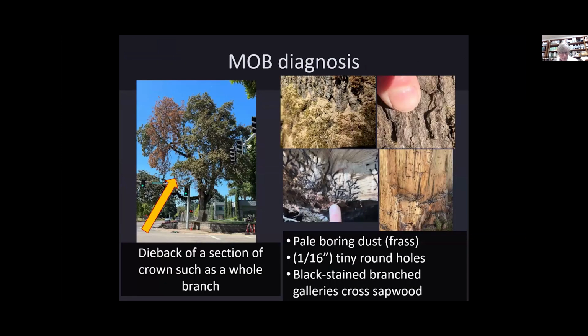Diagnosing Mediterranean oak borer, just like Curtis talked about, we've encouraged people to look for dieback of a section of crown, such as a whole branch, and then looking for pale boring dust, frass. The tiny holes where they enter the trees are very difficult to find, especially in a tree that's covered with moss and has typically furrowed bark. The black stained branched galleries that cross the sapwood are also useful. This trellising and crossing of the galleries is not common in the other ambrosia beetle that affects oak in Oregon.